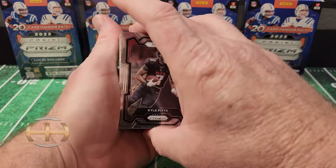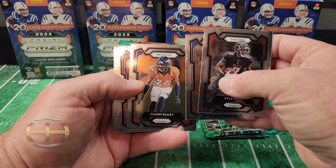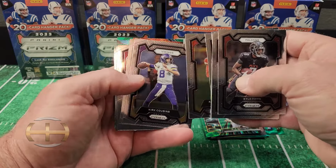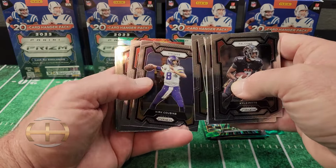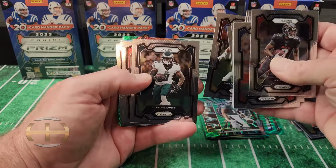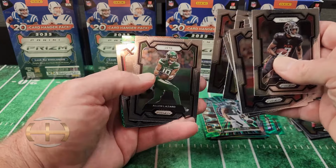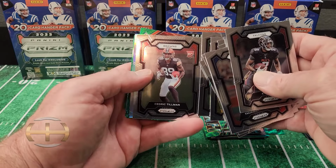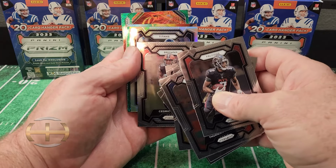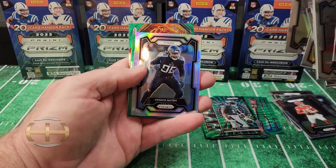All right, we got Kyle Pitts, Thurman Thomas. There you go. Nice vet. Champ Bailey, Cole Kmet, Dalvin Cook, Kadarius Toney, Cousins, another Mahomes. Brian Robinson Jr. would have flipped it. D'Andre Swift, Mike Alstott, Allen Lazard. We got Cedric Tillman on the rookie and our silver, the Titans.